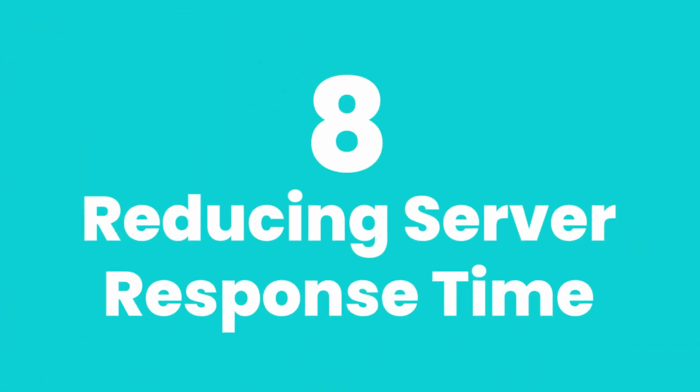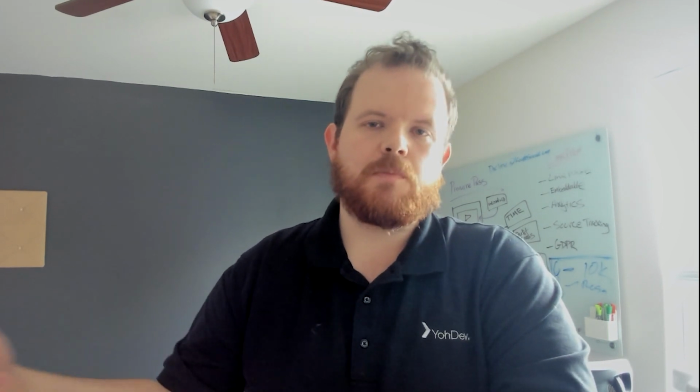Number 8 is reducing server response time. This one's related to number 1, which is choose a good host. So if you're choosing a good, reliable host like WP Engine or Kinsta, you probably won't run into this issue. But if you cannot choose a new host, or maybe you're on a custom cloud platform like Google Cloud or AWS, there are some key factors that can help improve your response time.